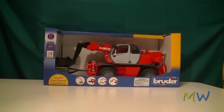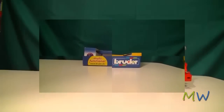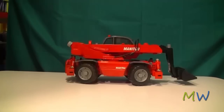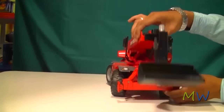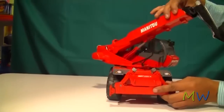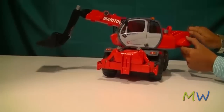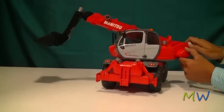The Manitou MRT2150 Privilege Telescopic Forklift Truck is a construction machine for universal use on construction sites to take materials to nearly any location of the site. Just like the original, the Bruder model has all sorts of functions. The telescopic arm can be extended and the inclination level of the supplied fork can be adjusted as desired according to the angle of the arm.